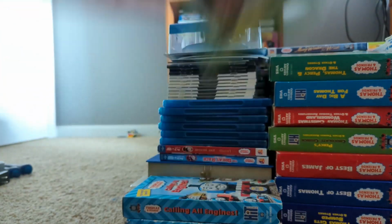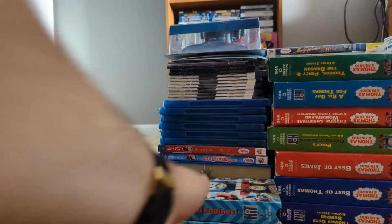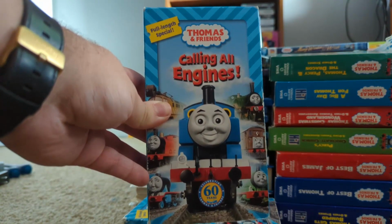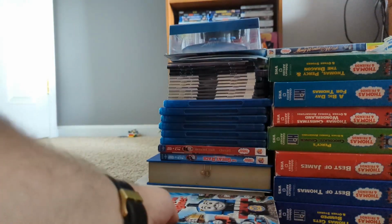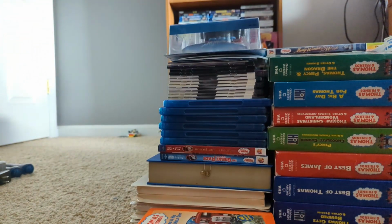Percy's Chocolate Crunch. This is my childhood copy. It's got the little SpongeBob sticker on it. We have a better condition copy of Calling All Engines, which was sent to me by Ricky as well. Here's my original Calling All Engines VHS. Very beat up. It's missing the windows where the tape reel is. But it's nostalgic for me because it's one of the first lots I ever bought off of eBay.